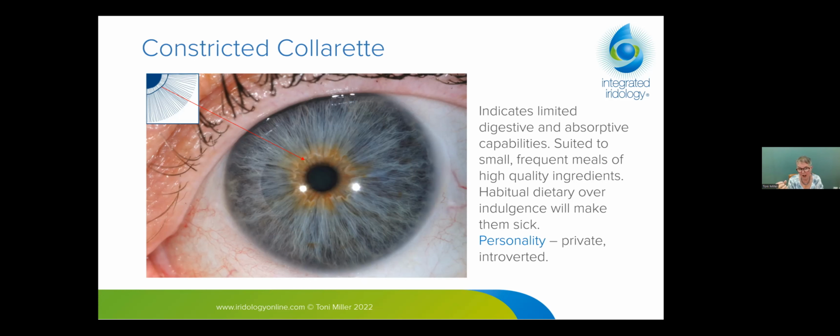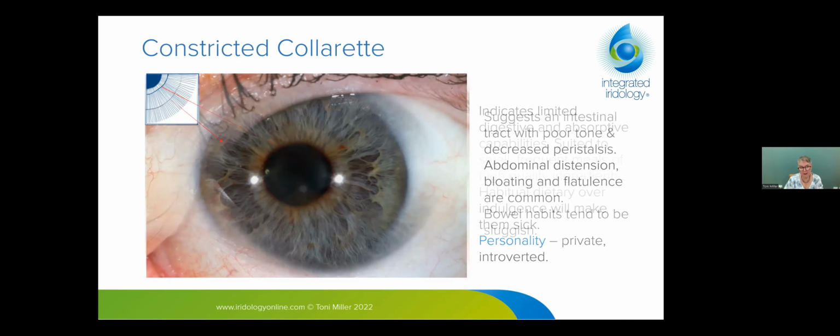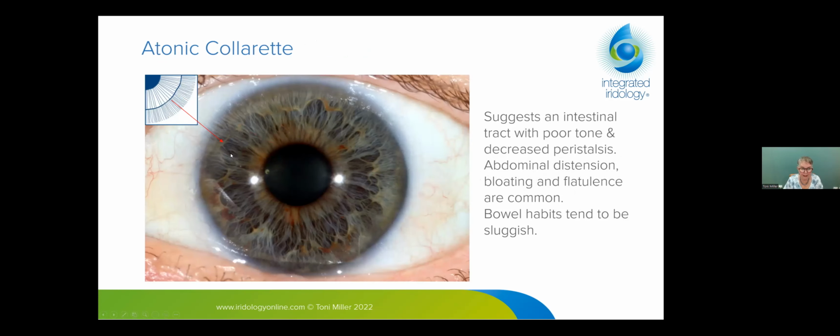So it's a major iris landmark in many ways. The converse, which is an atonic collarette, you can see that the collarette is way further out than a quarter to a third. It's more than half the way out the distance here. This shows an intestinal tract with poor tone and decreased peristalsis. So common features for these include abdominal distension, bloating, and flatulence.